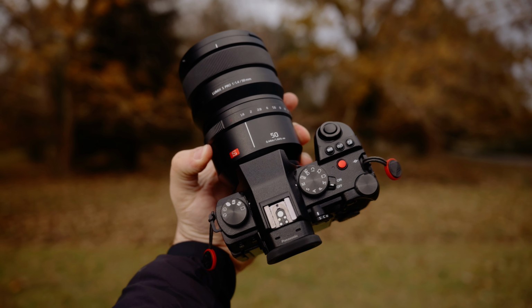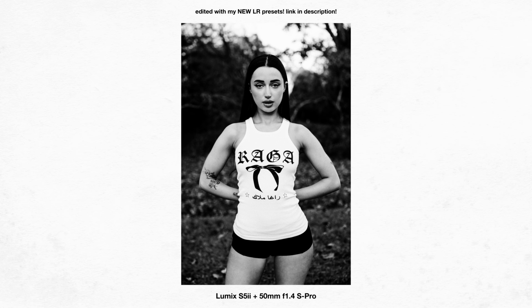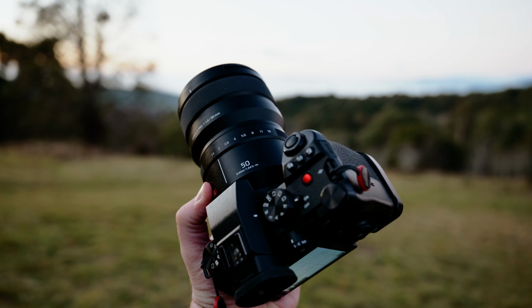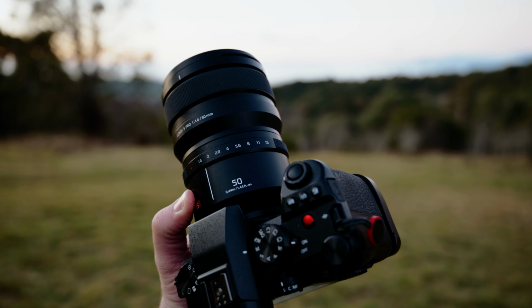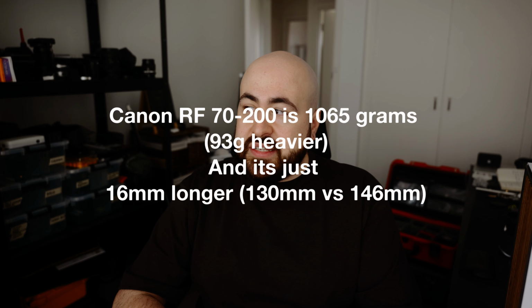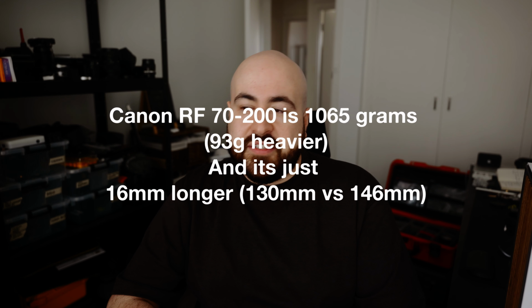This lens delivers performance unlike anything I've ever experienced before, which I'm not really surprised by given all the incredibly positive reviews it has online, but in my time using it, I was a little conflicted because its size simply makes it a little too unwieldy to use as an everyday lens. It's almost as big and heavy as some 70-200 lenses, like for example the Canon RF 70-200 2.8, which is astounding because it's still just a 50mm lens, and it's not some crazy aperture like 0.95, for example.